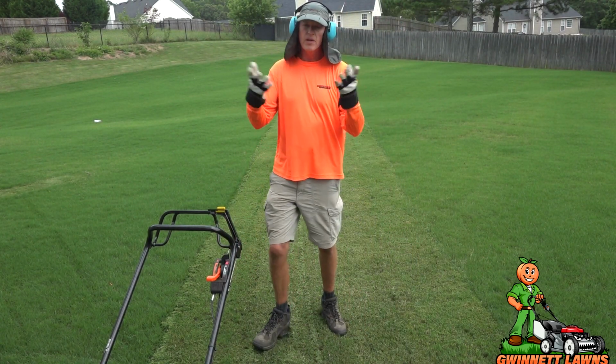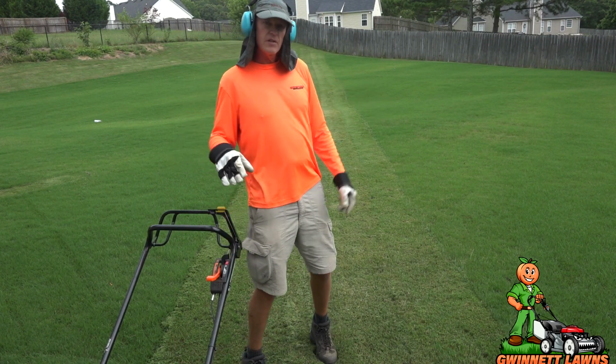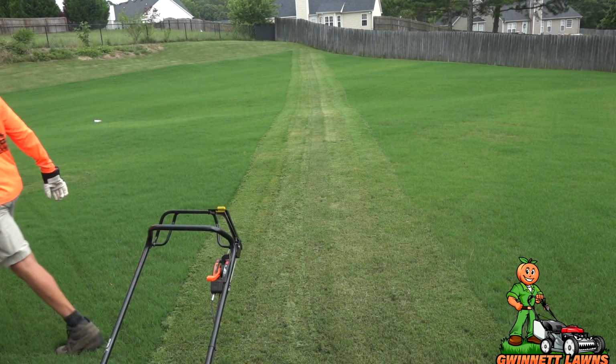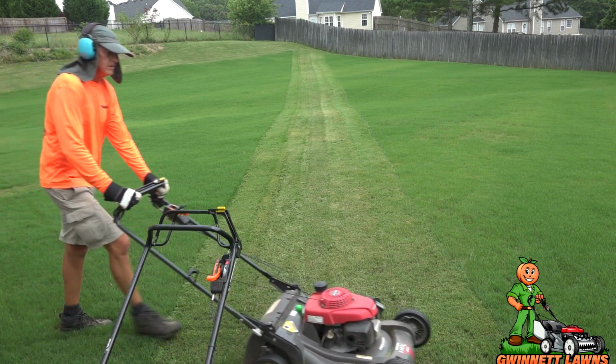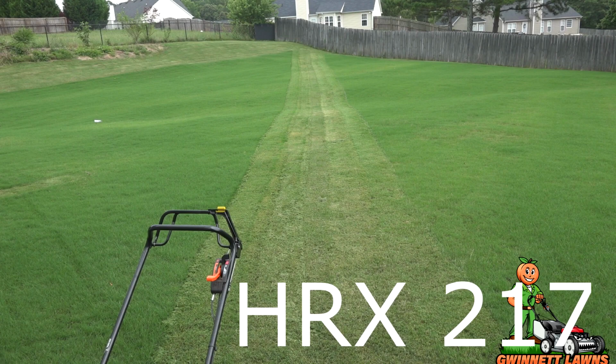Alright, so just so we don't have any bias, there are some thicker places in the yard. I'm going to duplicate the test again. Alright, here we go with the 217 again.